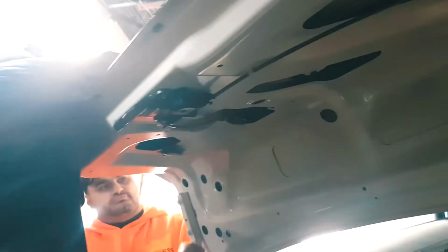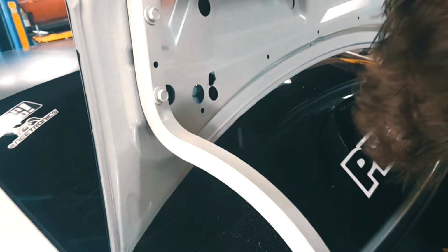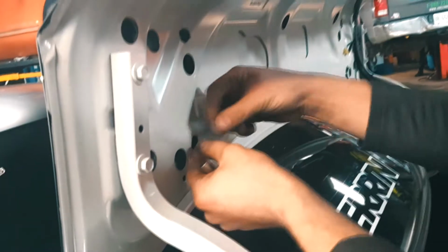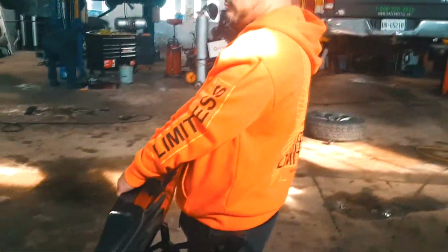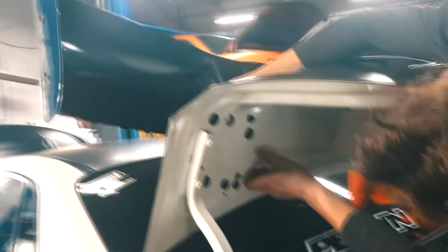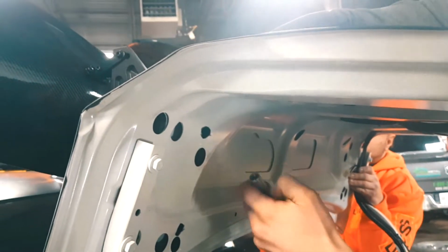Oh! Bobby, we have to drill holes in this too. I can't get the metal. Afterwards, we're gonna rust proof this nicely. Clean this up. It looks like new. Are you excited? Where are the washers? Hold this.